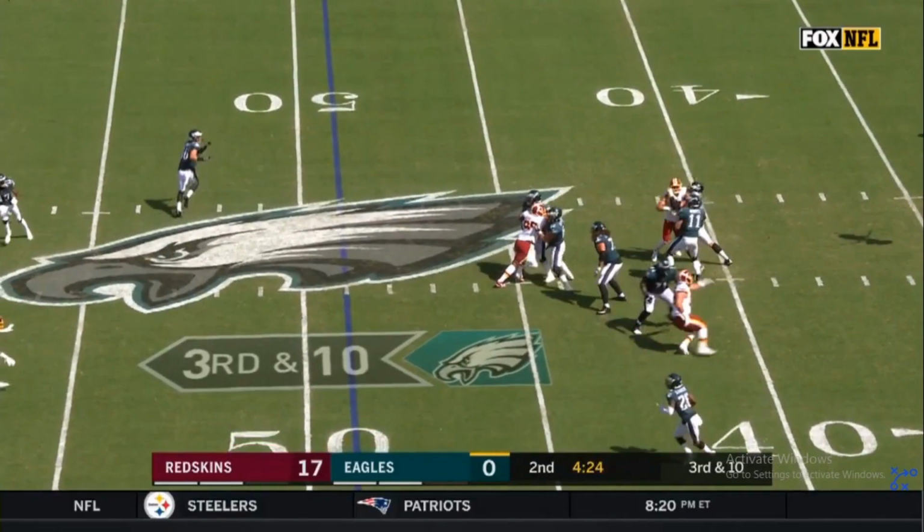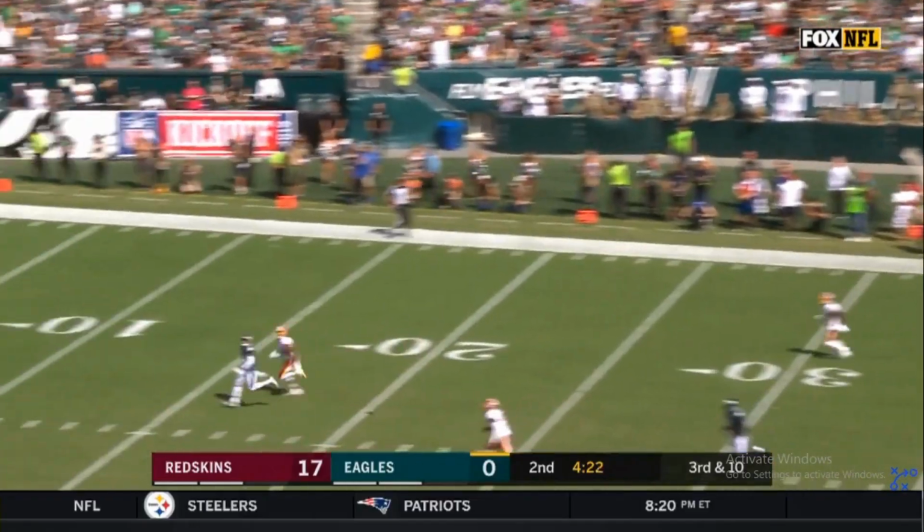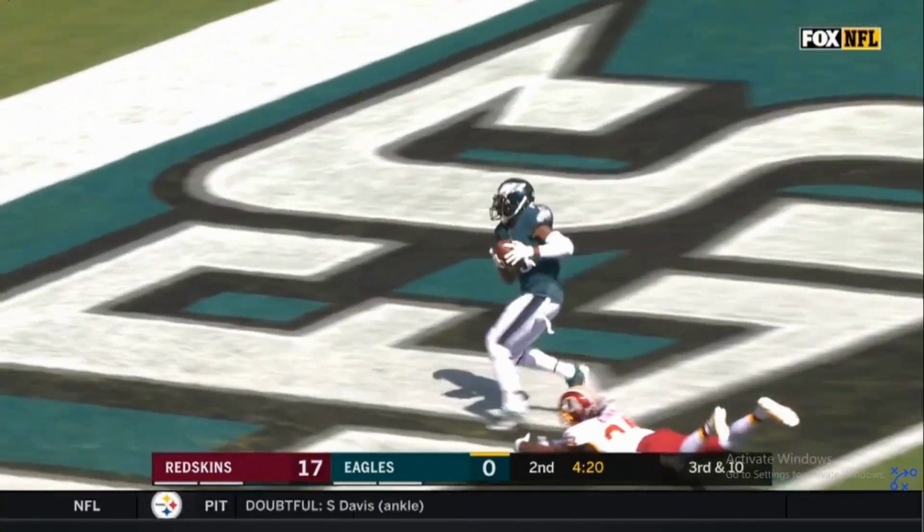Still pressure. Wentz is just going to air it out, going way deep down the field. I know the angle probably wasn't the greatest, so I apologize for that. But basically what they're playing is that old Tampa 2 scheme, where they're taking that middle linebacker and he's flying down that seam area, right? He's going straight down in between those seams, trying to take that away.